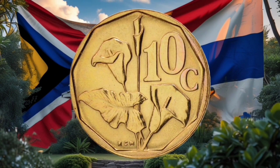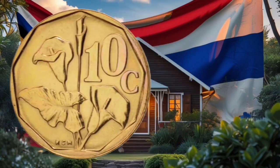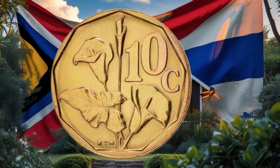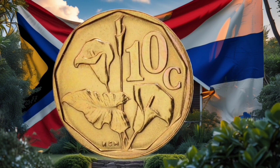This 10 cents coin from South Africa, minted in 1991. This small but significant coin has caught the attention of collectors around the world, and we are here to explore its history, features, and hidden value.